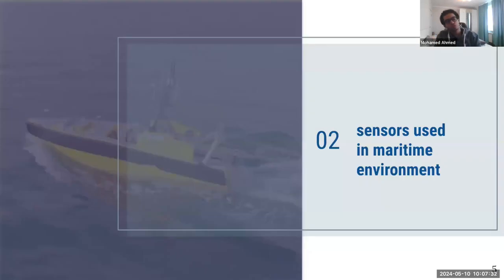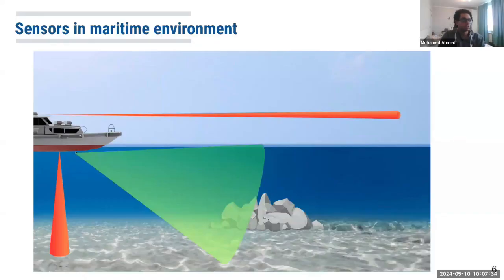So sensors used in a maritime environment, most of the time you will see that boats use mostly three sensors. For example, they will use sonar and maybe ultrasonic, and for above the surface of water, radar. Each type of sensor has different physical properties. So for example, you can't use a lidar under the water.